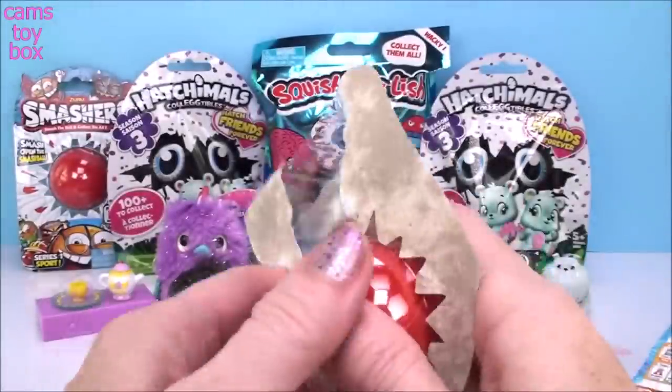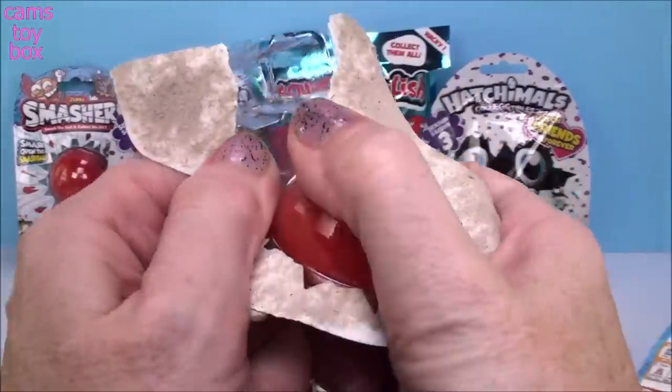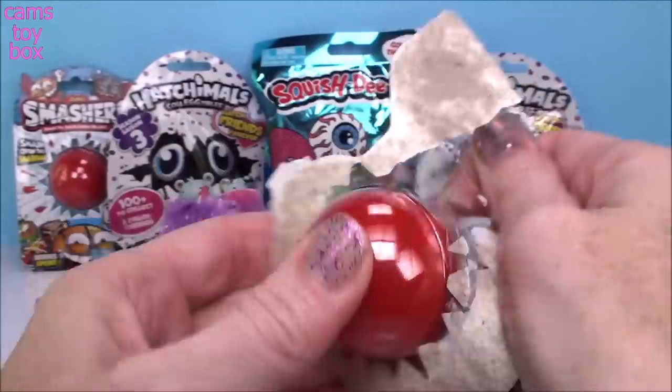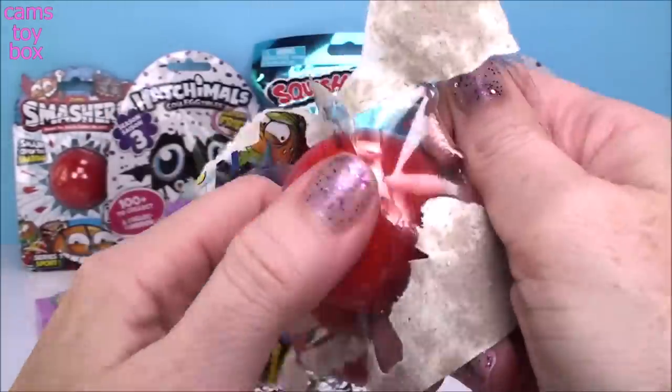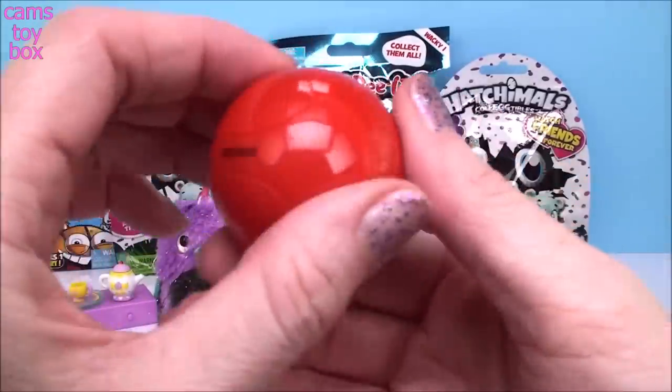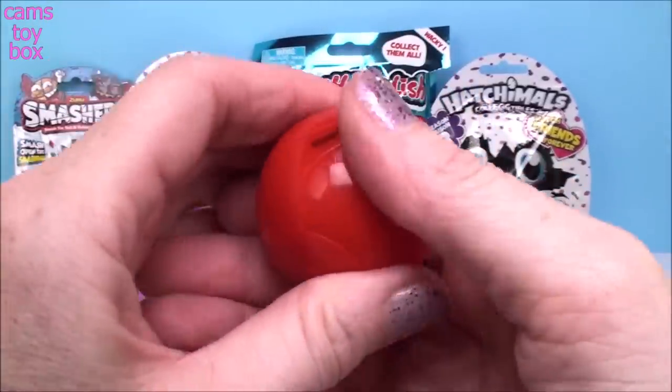I'll figure this out in a second. Let's see what they look like. And how do I get in the ball? Where's the directions? What do I do? Do I just put it down and smash it, do you think? I don't want to hurt myself. So look at that ball. That is so weird looking. I almost just want to squeeze it.